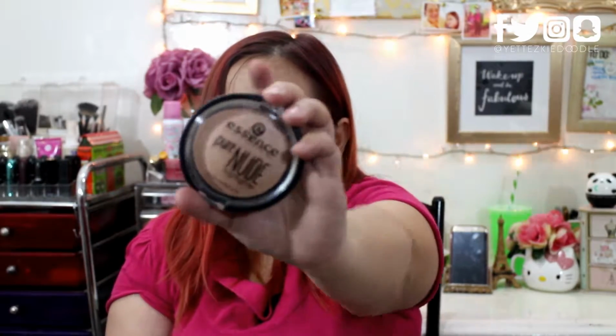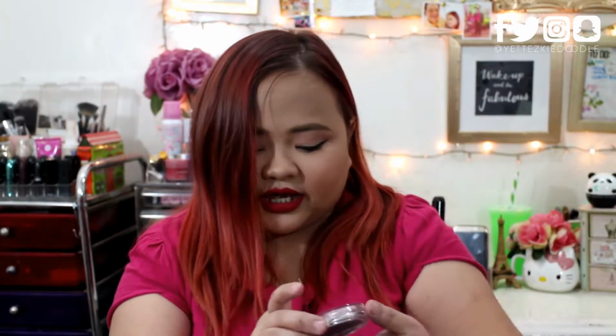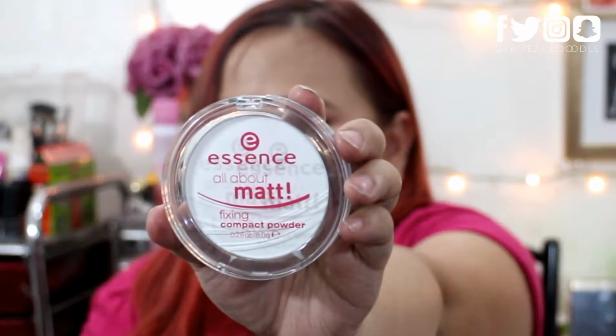So, there you go. Oh, by the way, this is in the shade of Be My Highlight. And then lastly, I got the Essence All About Matte Fixing Compact Powder. I got this out of necessity actually because, well, you need to blot, so that's the reason that I got.